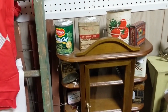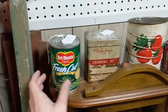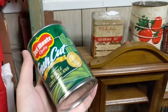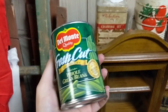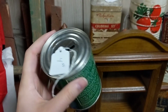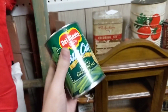Okay, so from afar, I thought someone literally left a can of green beans in their booth, but this is actually for sale. Is it really that old? This does not look that interesting to me. I'd like to know your take down below in the comments, but I can buy a can today for $1 and get about the same effect.